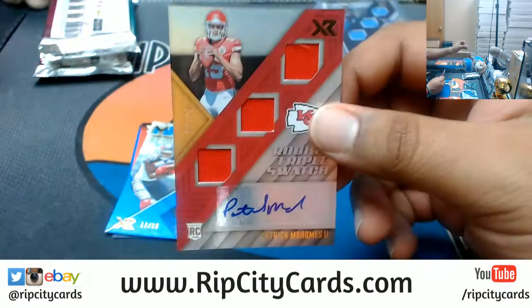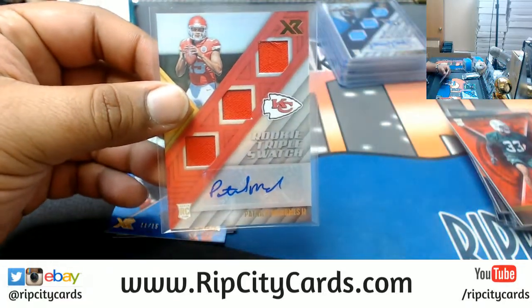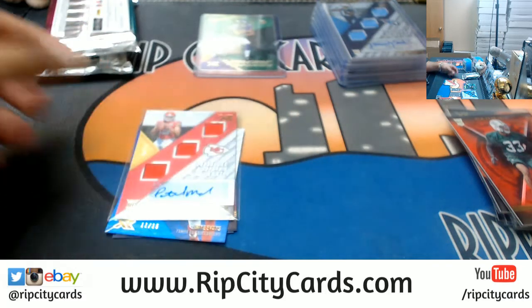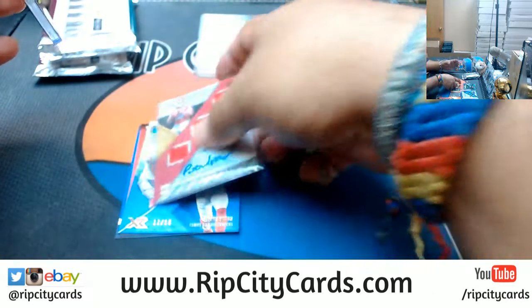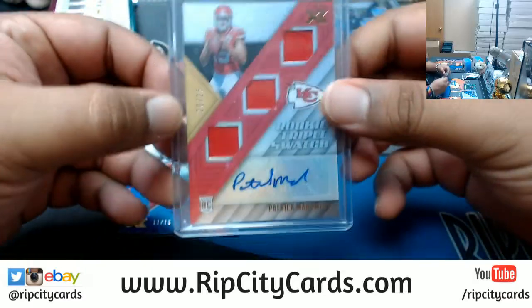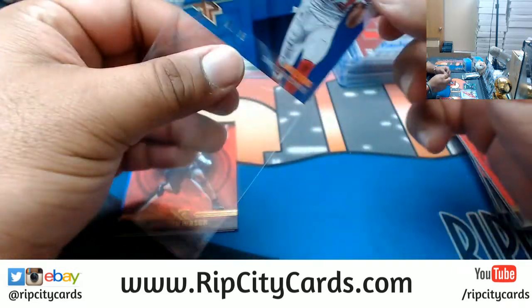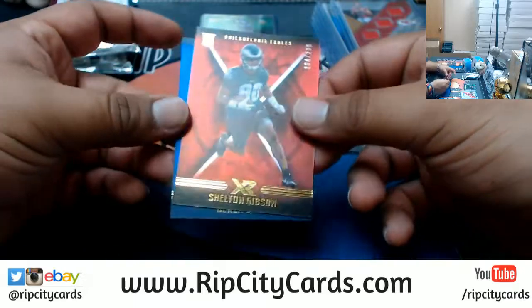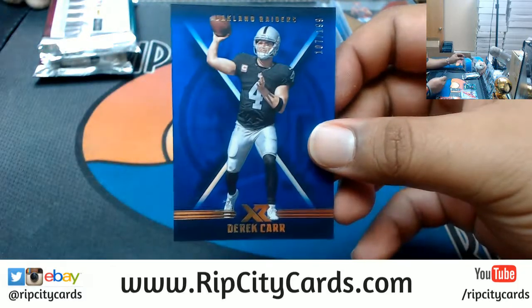Hit you something nice like this. A Patrick Mahomes, RPA to 25 for the Chiefs. That's nice. Boom. To 15, Chris Godwin and Mike Evans of the Bucks. Eagles to 299, Shelton Gibson. Derek Carr to 199, Raiders.